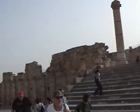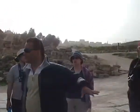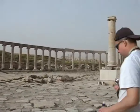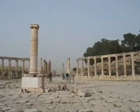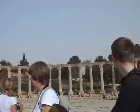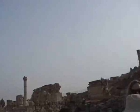Welcome to Jordan, welcome to Jarash. My friend, this is the Forum or the Oval Plaza. This is like downtown, the city center we call it at that time. So this is where all the merchant traders would meet. If you look around, they were all shops. You can see the foundation of the doors in the back, the foundation of the shops around. So these were all shops around.